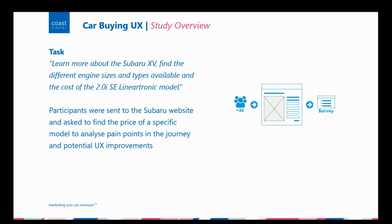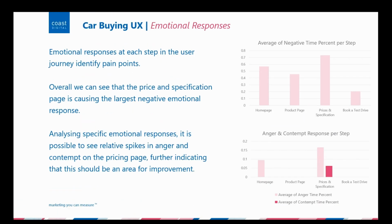As you can see, the visualization shows we sent 30 people through the website, and then collected post-survey data on their rating of it, ease of completion of the task, and that kind of stuff. The first thing that pops out, and we look at quite often, is the facial expression analysis, and we led to this on the outputs slide previously.